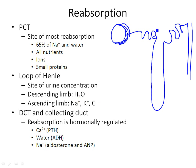All right, so the proximal convoluted tubule, that's the site of most of our reabsorption. About 65% of the sodium and water is taken back there. All your nutrients, like glucose, a lot of your ions, and some very small proteins. The big proteins didn't cross, but some small proteins did. So this is your reabsorption, your proximal convoluted tubule.